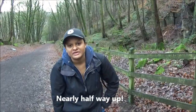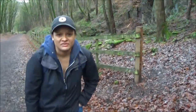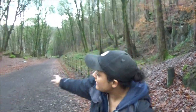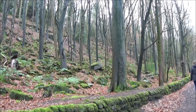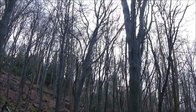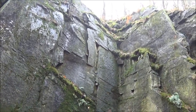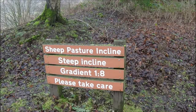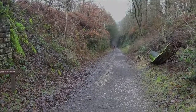At the minute I'm on the High Peak Trail going up towards the Black Rocks. It's extremely steep up this hill though, so I'm a little bit worn out, but I'll be fine. So as you can see, that's where I came from and that is where I'm going. We have finally made it to the top of the incline. It might not look very steep on the camera, but trust me, it is.